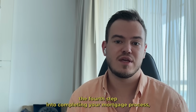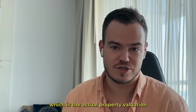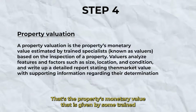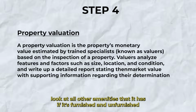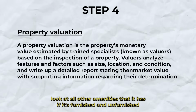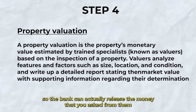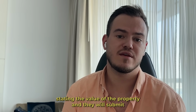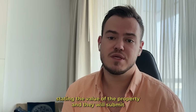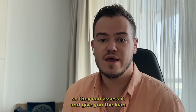And that leads us to the fourth step in completing your mortgage process, which is the actual property valuation. So what is a property valuation? That's the property's monetary value that is given by some trained specialists in the field who come around and assess your property, look at all other amenities that it has, if it's furnished or unfurnished, and give a value to this respective property so the bank can actually release the money that you asked from them. They would come in, they would write up a detailed report stating the value of the property, and they will submit all this documentation with some supporting material to the bank so they can assess it and give you the loan.